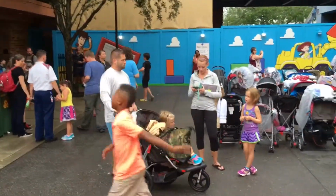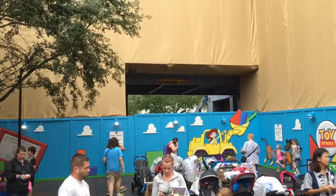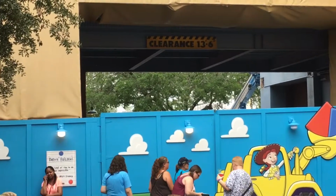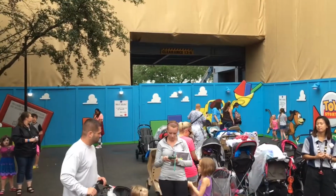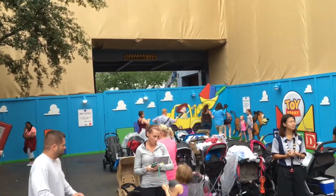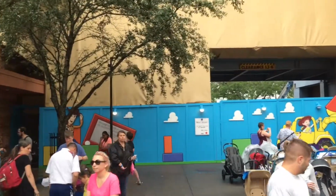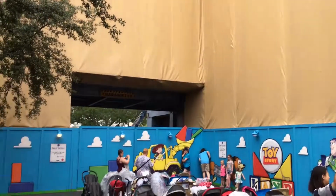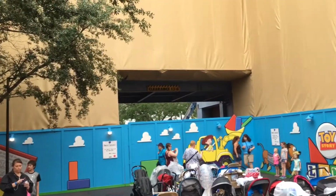Looking over here, I can't really see much from back there. There's some buildings and some construction you can see if you look really far in the back. Let me try to zoom in a little bit. There we go. But yeah, not a whole lot besides construction walls and scrims. The question is, is this building going to be removed, or is it going to remain but rethemed? Only time will tell. Anyway, we're going to go to the end of Pixar Place and take another look at some more construction.